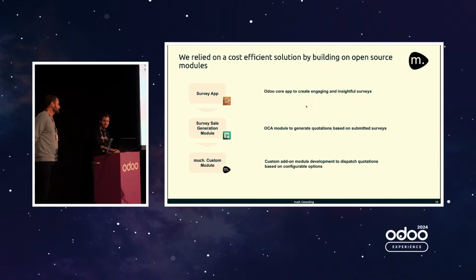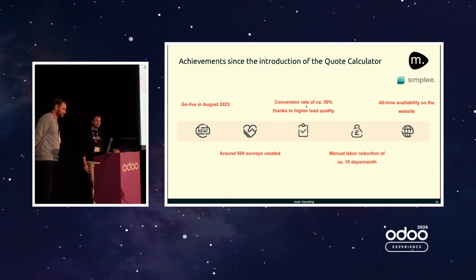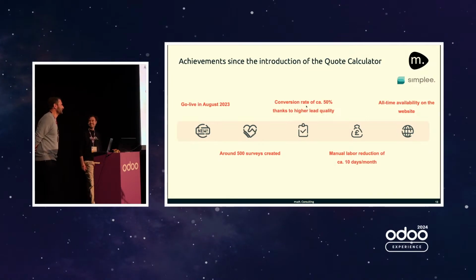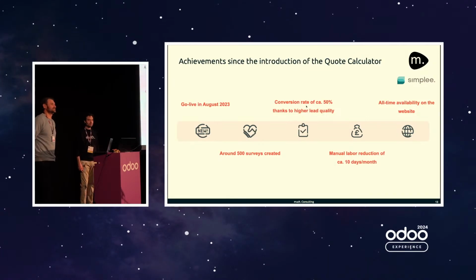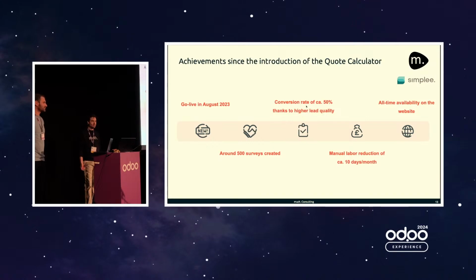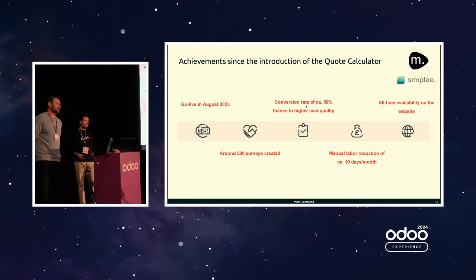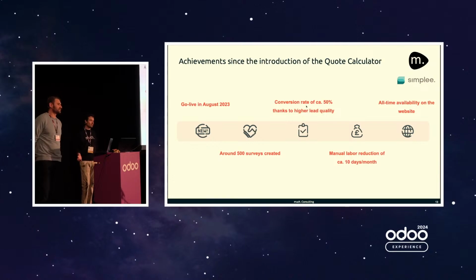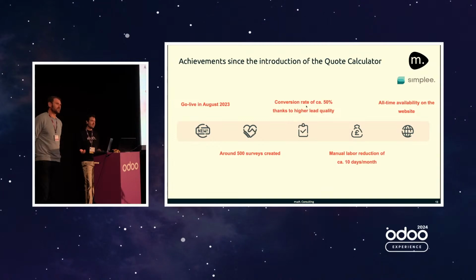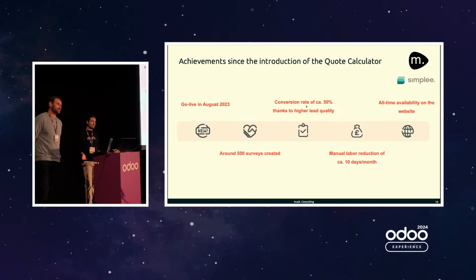Yes. This feature was launched in August 2023, and until then, over 500 surveys have been created. 551 until today, I just checked. 551, okay. And also reaching an amazing conversion rate of 50%. This is thanks to the enhanced lead quality you're getting, right? If someone contacts you after filling out the survey, you have all the survey answers and products they might be interested in, so you can really tailor your response to the customer. At the same time, it also acts as a filter for leads that are not interested in your products, or for which the first quote was so expensive that they declined it immediately.